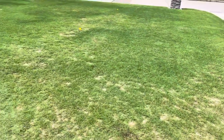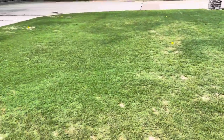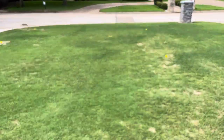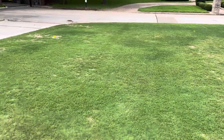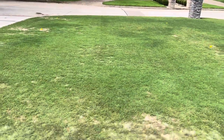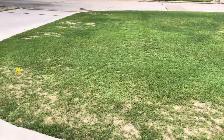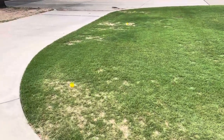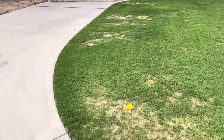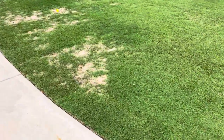This side of the yard here is almost filled in completely. I'm starting to see some dips right there, so I know exactly where the sand needs to fill out now. I'm trying to do a little stripe action with my reel mower, but not quite there yet. I don't think the grass is thick enough to give us that effect. But just keep working on it. I'm gonna keep mowing it, and the grass should grow laterally and make things thicker.